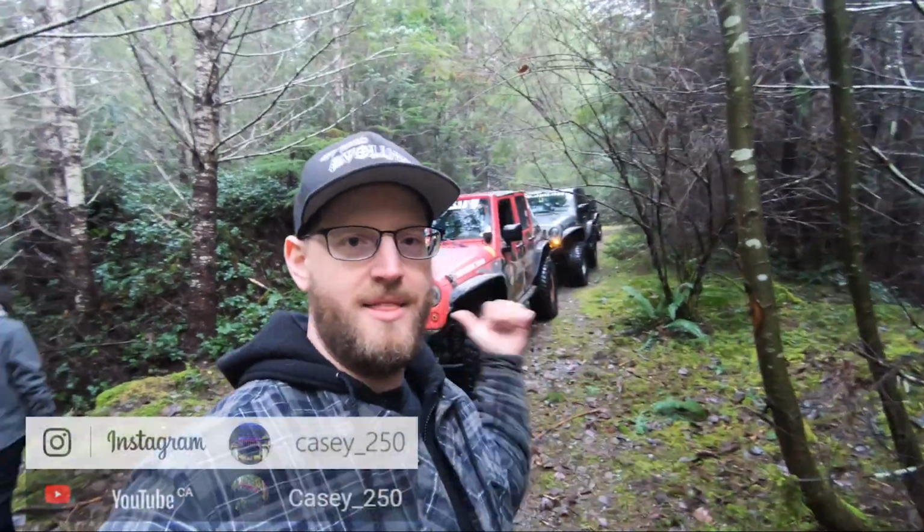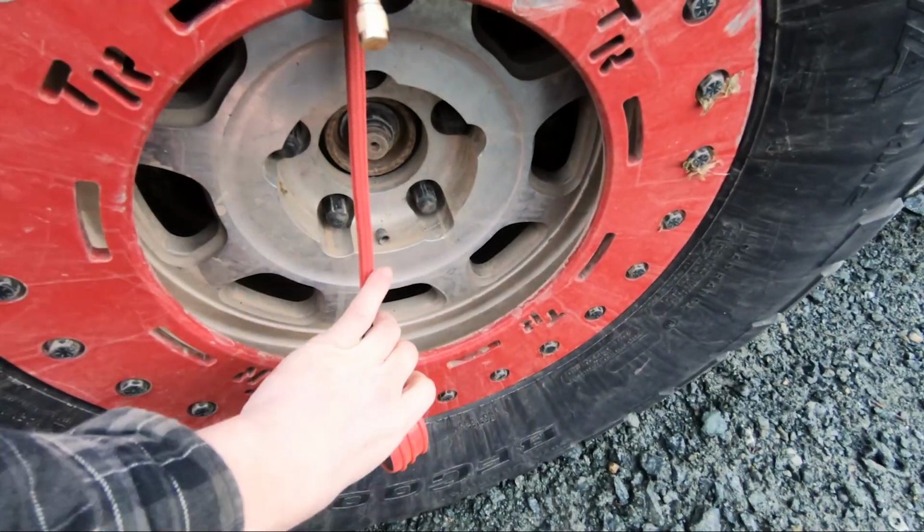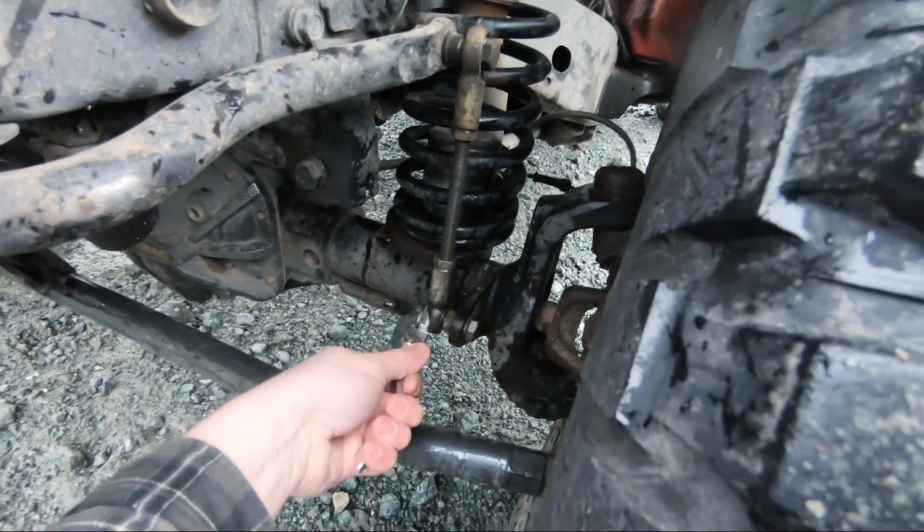My name's Casey, this is my Jeep, and today we are off-roading somewhere. We're in the middle of the bush right now. We're not in the garage, we're not doing news, we are using the Jeep. Hopefully we can get somewhere, maybe get a little stuck, put the Jeep to the test, and have a great day.